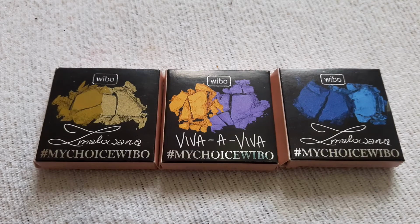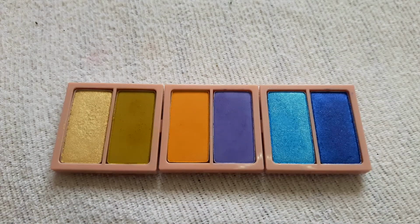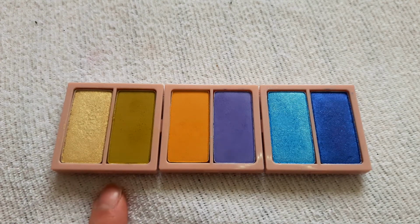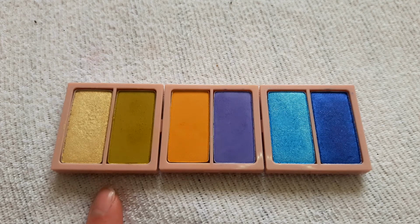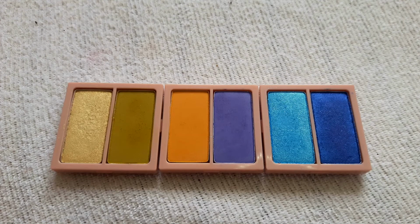And lastly in my collection I have those two minis from Vibo. It's a Polish brand and it is in collaboration with YouTubers and makeup artists Smalovana and Viva Viva. They look like this. I really like this formula. I love mixing. I love creating an eyeshadow look with those two shades and also with a dark green in the outer corner. This is like a really nice everyday green look.